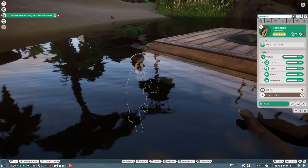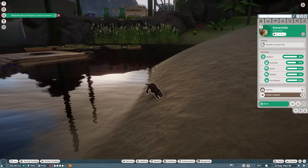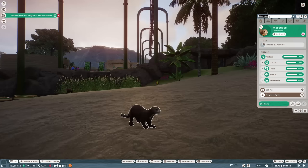For our otters, I like the name Fernando, so it's gonna be Frisky Fernando. And the babies, Bibble, Tiff, Riddle, and Sid.